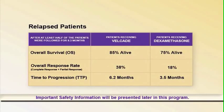In another large international clinical trial, Velcade was studied in 669 patients who had been treated for their myeloma and relapsed. In this study, patients receiving Velcade were compared to patients taking high-dose dexamethasone. At 8.3 months, 85% of patients taking Velcade were alive versus 75% on dexamethasone. 38% of patients on Velcade had a response to treatment by 8.3 months, compared to 18% on dexamethasone. Patients who were taking Velcade showed first signs of progression at an average of 6.2 months, compared to 3.5 months for patients who were taking dexamethasone.